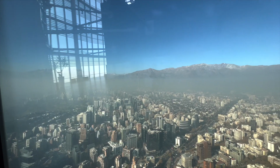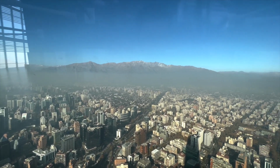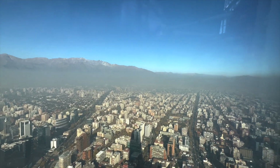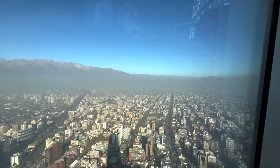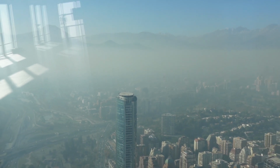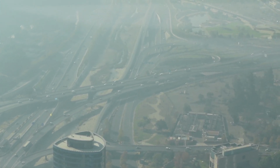Incredible views from up here, as you would expect from the highest building on a continent. But it's unbelievable just how thick the smog is. On my weather app it says how bad the air quality is here in Santiago. The mountains just appear from behind that. Yeah, they just pop up and then they're covered in snow. But yeah, 6 million people makes for a lot of fumes. But for now we're going to head up to the next floor. We're on the 61st floor right now. We're going to head up to 62, which is the open sky deck.